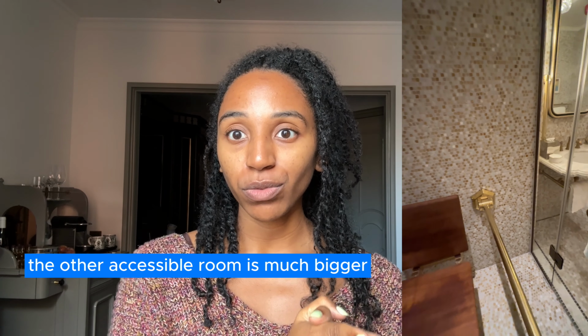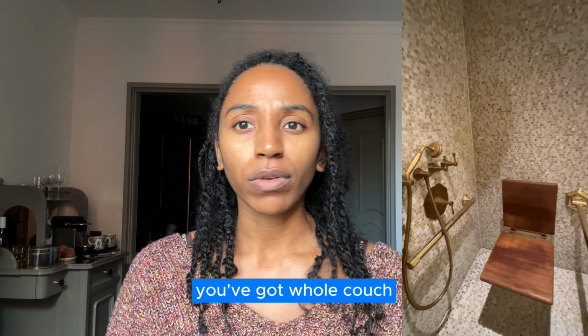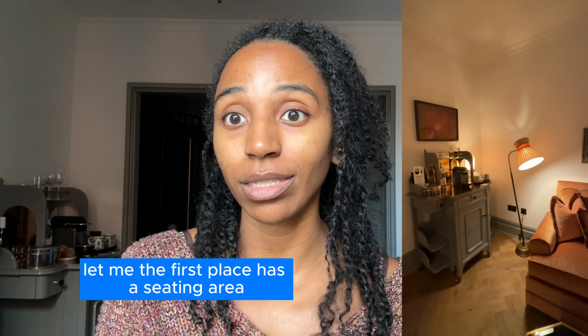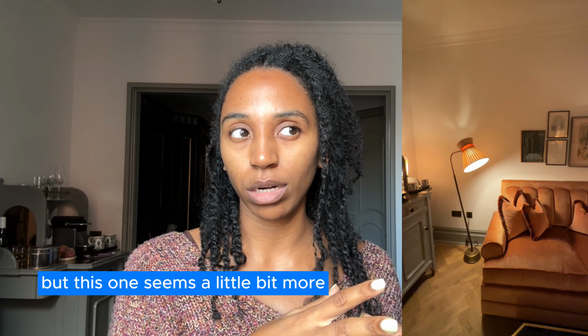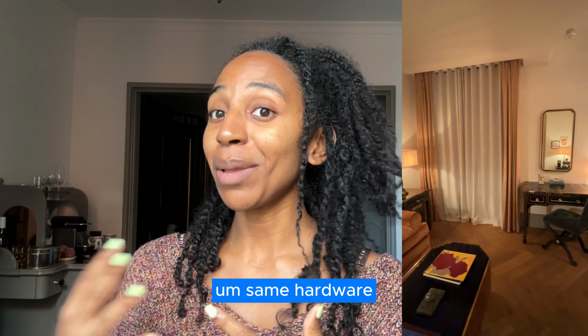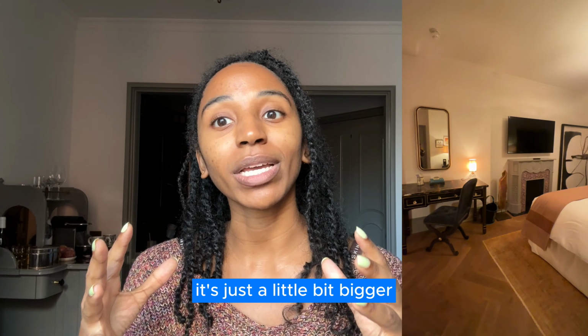So the other accessible room is much bigger. You've got a whole couch, you've got like a seating area. I mean, the first place has a seating area, but this one seems a little bit more, it's just larger. Similar bathroom setup, same hardware, it's just a little bit bigger.